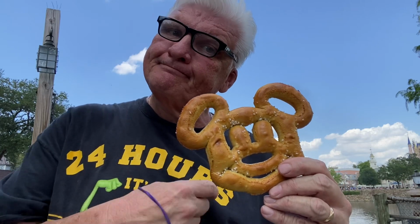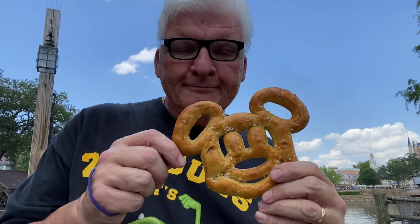So when you guys come to the Magic Kingdom or any park, is the Mickey Pretzel a must-have for you guys? Leave it in the comments down below to see if the Mickey Pretzel is a must-do for all of our fellow travelers. Don't know if it can get any better, travelers.